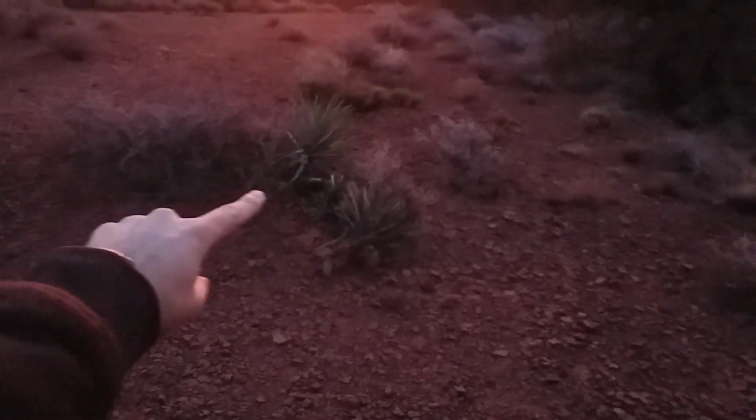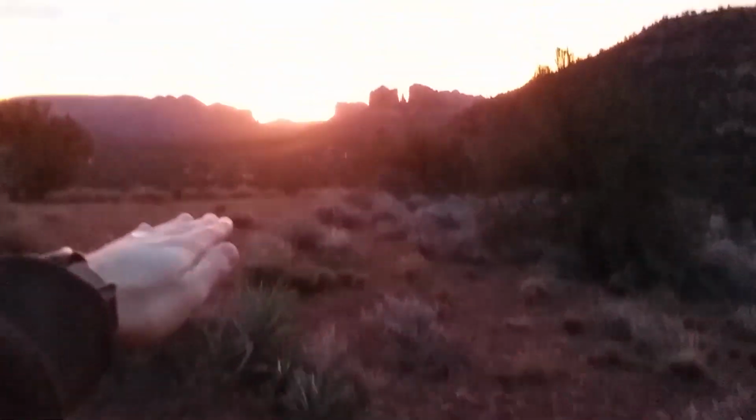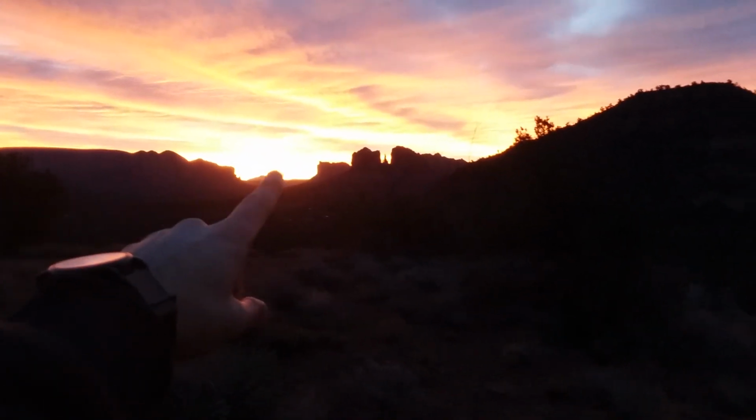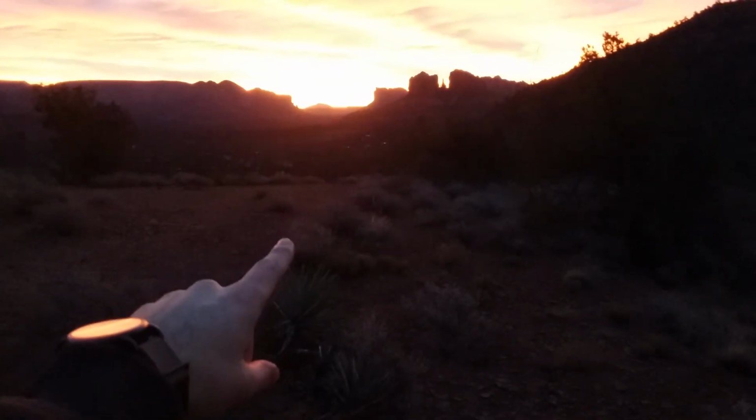What I'm trying to do is capture these bushes over here. I got those in the foreground with a little bit of the ground in front of it. And then obviously it's all about that sky with the distant rocks in the horizon. We got Cathedral Rock on this side, and we got some of the other cliffs on that side, and the sun is going to be rising right there in the middle. So it's really making a compelling scene.